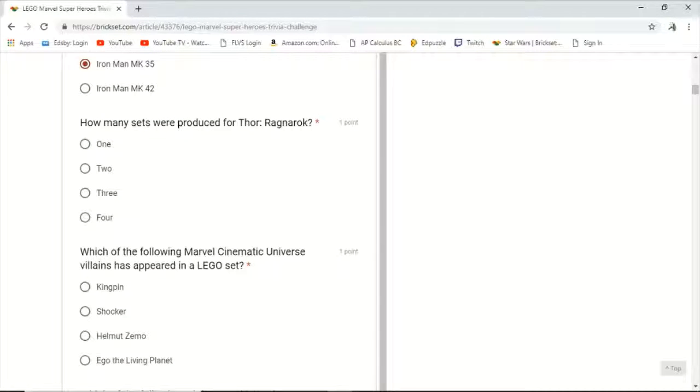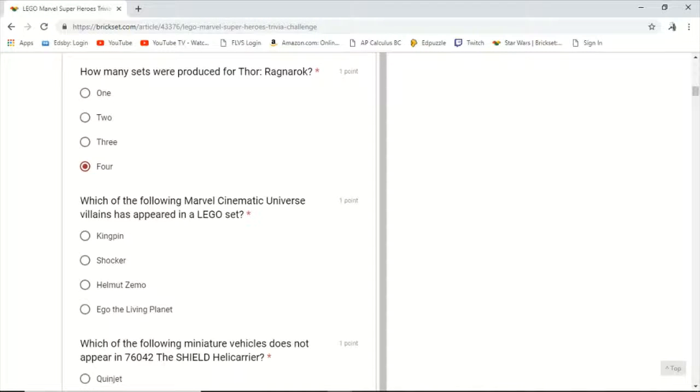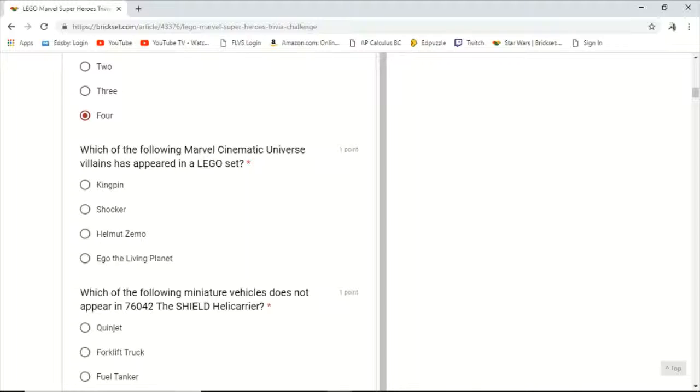How many sets were produced for Thor Ragnarok? Now, I have no idea how many sets were produced in any sort of Marvel superheroes theme. I feel like 1 is way too low. I mean, what's even the point there? I think it's got to be at least 3 or 4, and we're going to go 4. Thor Ragnarok was a pretty successful movie, so I think they made quite a few sets on that one, but I don't know.